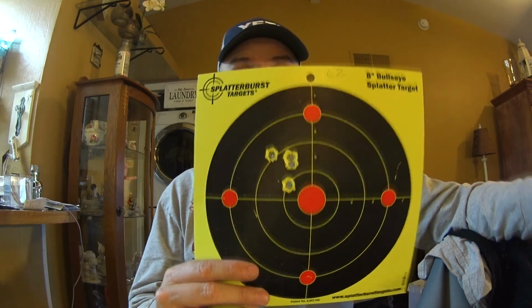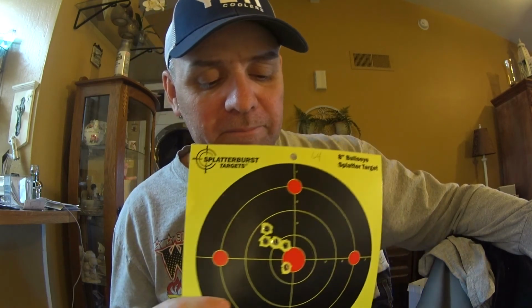A lot tighter group. I pretty much hit the 62 grain measuring about as dead nuts as you can get it, because you only got about a 30 feet per second swing from the lowest to highest on that one. But there you go, there's the group on that one. And then on the 64 grain, there's the group.